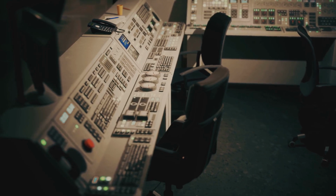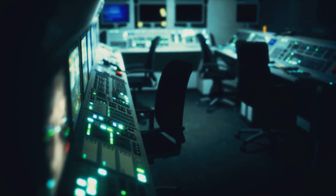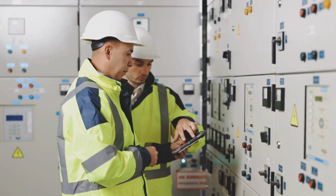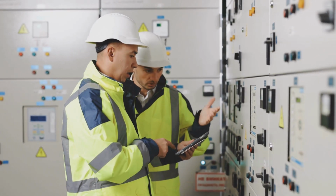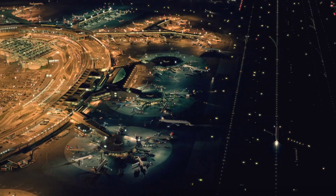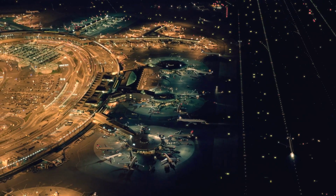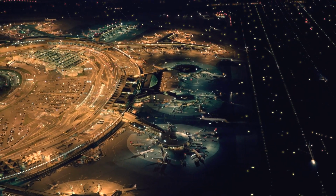It involves a flaw buried deep in how our digital systems see the world. Small approximations, subtle shortcuts, and numbers that don't quite line up. In the story of Heathrow's shutdown, we discover how tiny computational cracks, unnoticed and misunderstood, can suddenly widen into massive real-world failures. Understanding why that happens, and how it happened at Heathrow, is crucial, because until we see these invisible cracks clearly, we won't be prepared when they appear again.